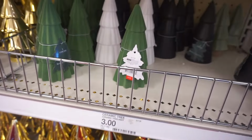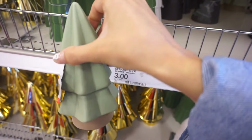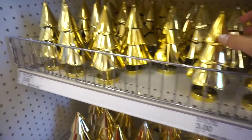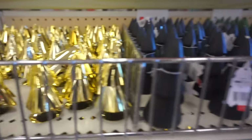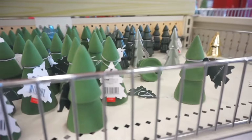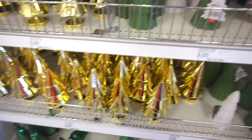My Target was a little bit on slim pickings when it came to their Wonder Shop, but they did have some good items in their Target dollar spot. I honestly stop by maybe 3 times a week and go through what they have, so that's how I've gotten lucky with getting the new stuff that comes out, because I know things go pretty quick when it comes to certain things at the dollar spot.